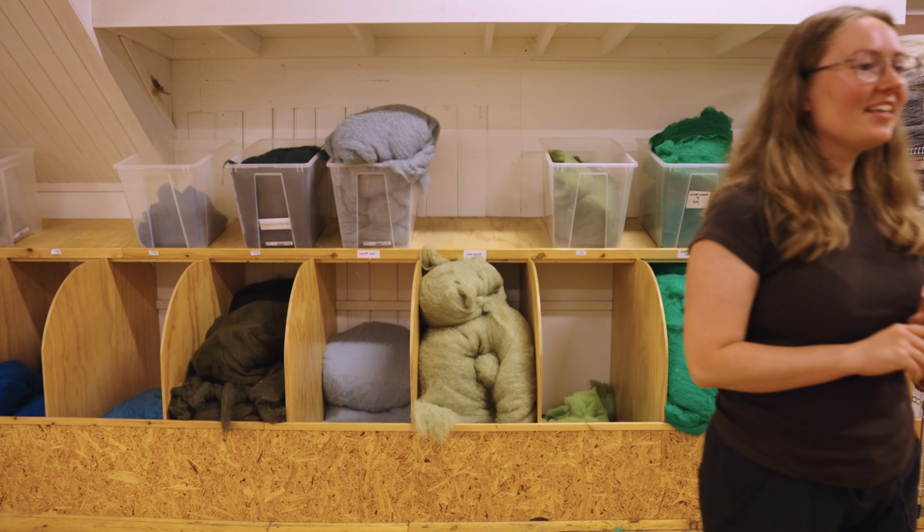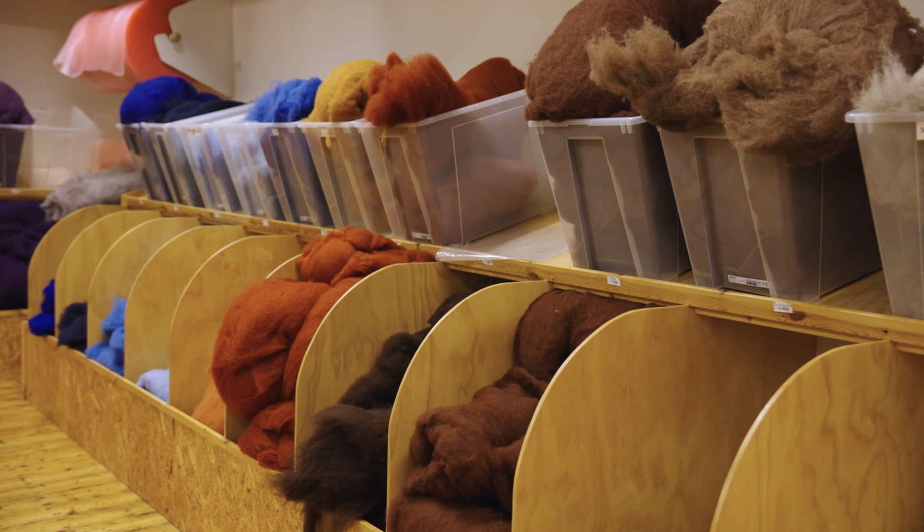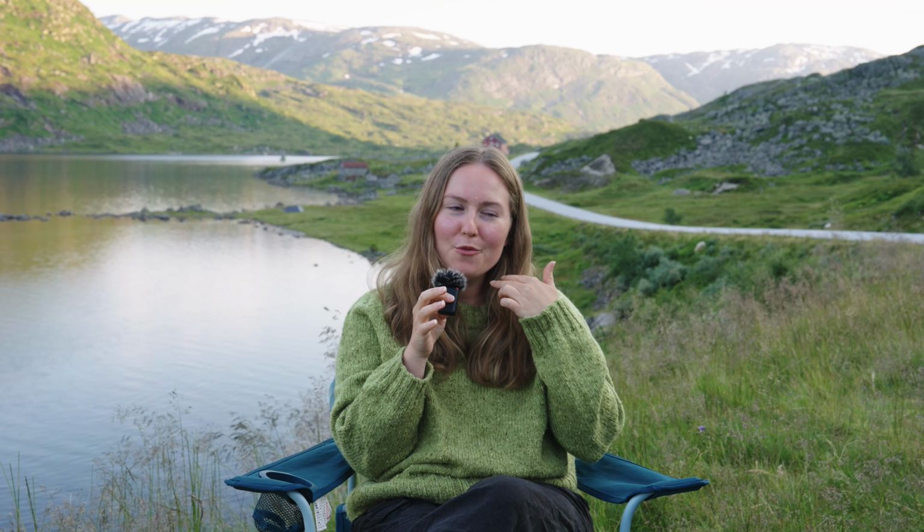There was carded and uncarded wool for spinning or felting, and this wool was really cool, but it's not in a form that I've used before for spinning on my drop spindle, and I don't have any hand carders, so I thought it was just a bit too much of a step for me to buy any of that. But I did end up buying some of their merino wool top.